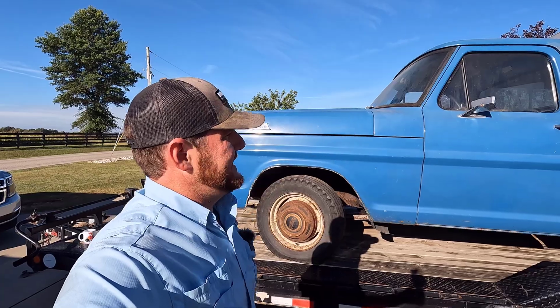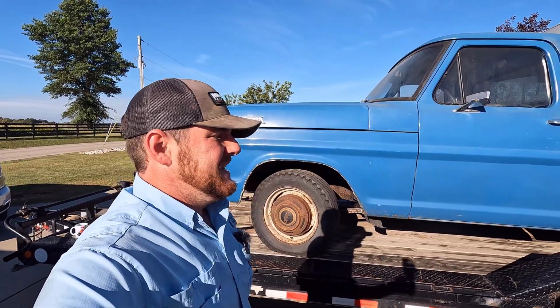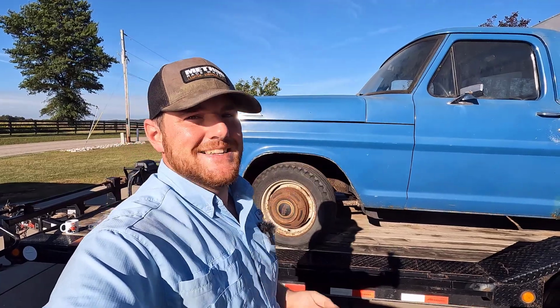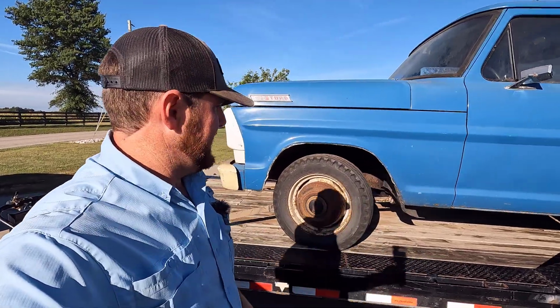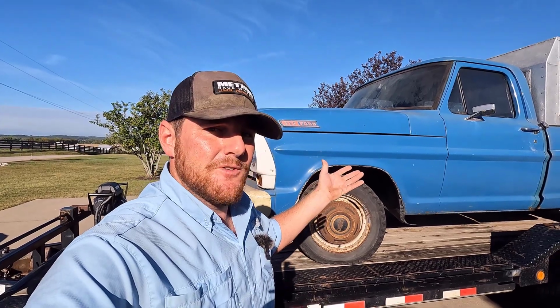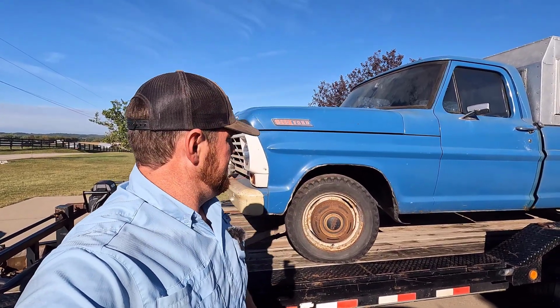Every body panel has a dent on it. The cab is all dented up, and it'd be a lot of body work. And I've been hoping I could find a really nice Wimbledon white '67 to put on it and do a not full-blown restoration, but make a really nice driver Highboy out of it. But I haven't found the perfect one yet, and this one popped up.